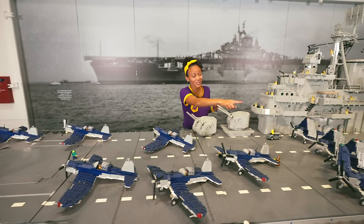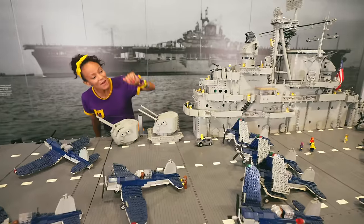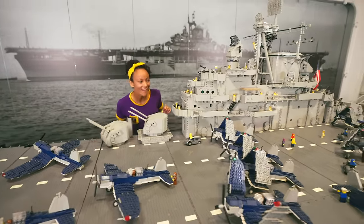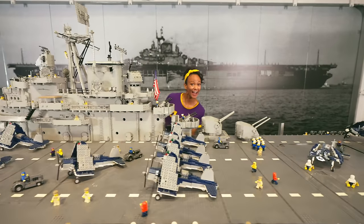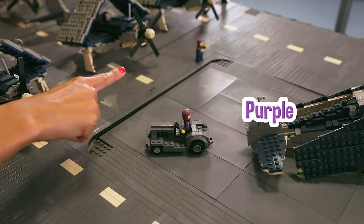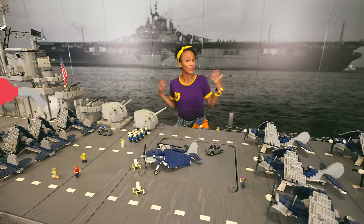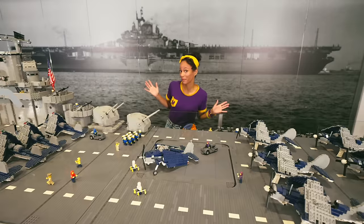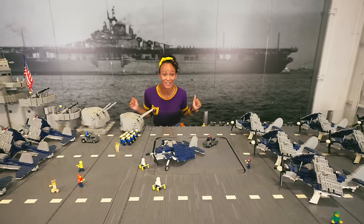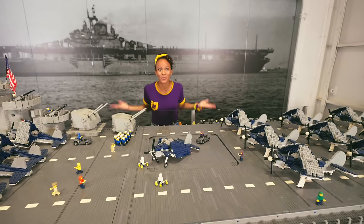Oh, look at these two. These are two officers. Hello, officer. Hello, officer, good to see you. Old friends. Let's keep looking. Oh, hello. These two people are wearing purple, one of my favorite colors. They have really cool jobs. They refuel the planes, or they juice up the planes. And because they wear purple and they juice up the planes, they have really cool nicknames. They call them the grapes. This is amazing. I wonder what else is here.